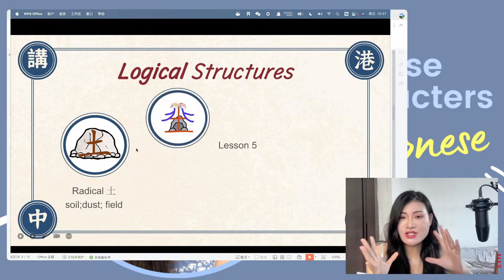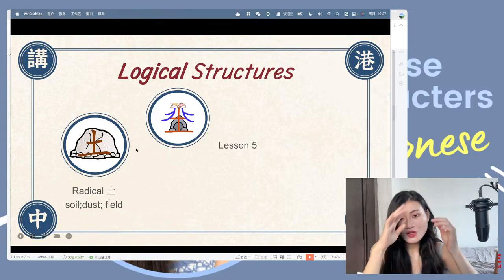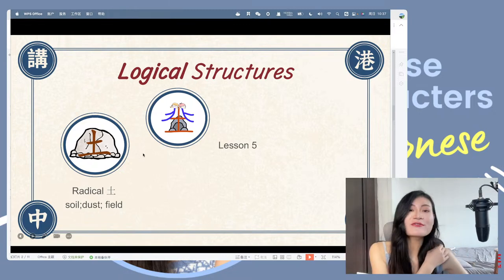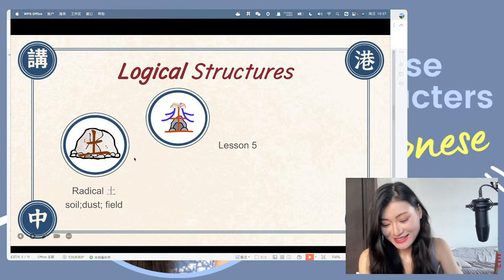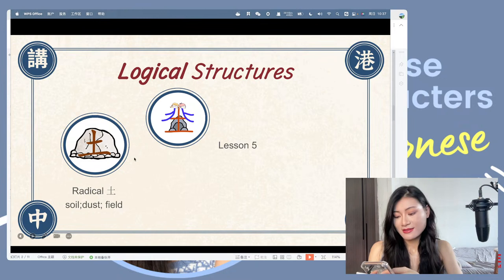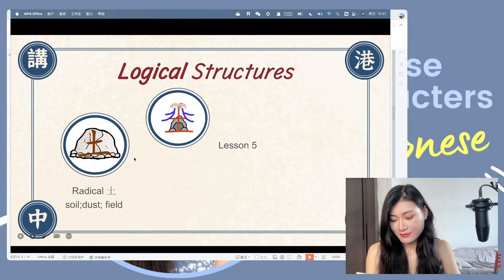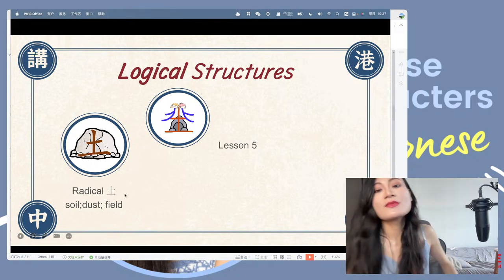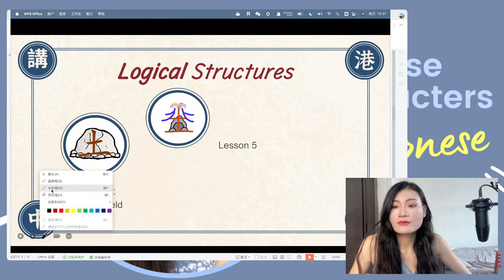Could you guess what this character means? Or anyone, do you know what this character refers to? I'm waiting for your answer all the time. Maybe I will wait for you. While I wait for you, I just promote it in my Instagram. Do you know this one? The middle one. What's this character?